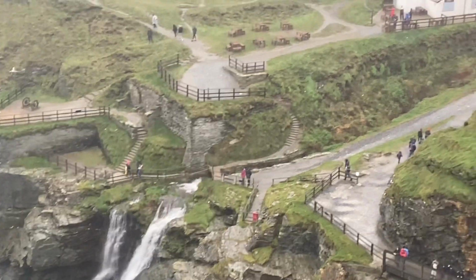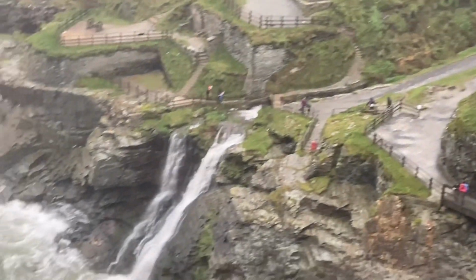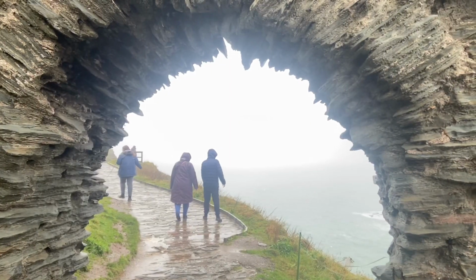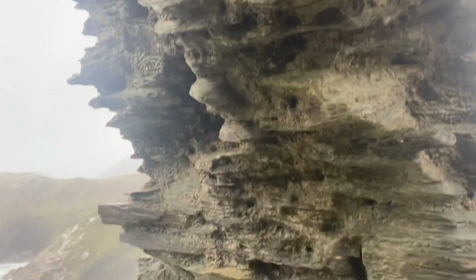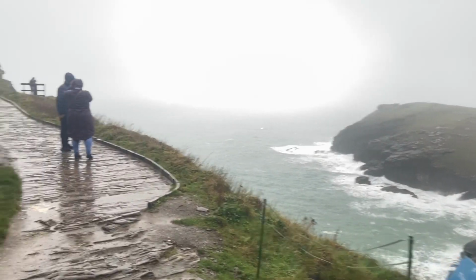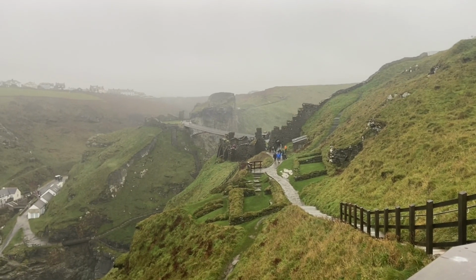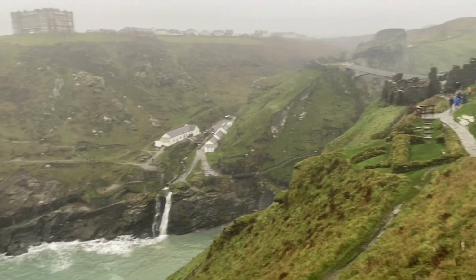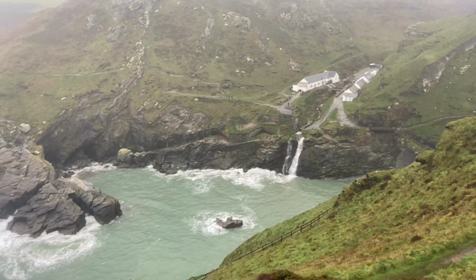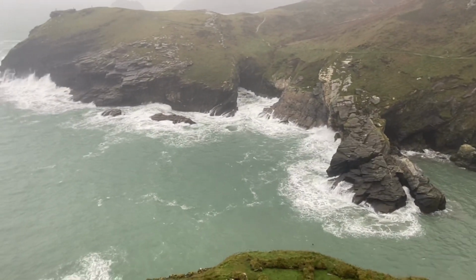The visitor centre's down there as well, that white building. You've got to go down some steep steps, you'll see them right at the end. And on we go, this cool archway. Just thought I'd stick this in for a bit of added effect, really. Walking through. We were already drenched by this point. I'll just show it for a bit while you can look at the spectacular views.